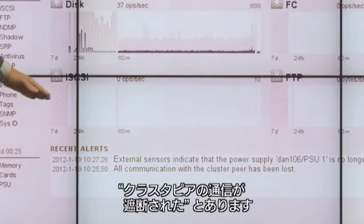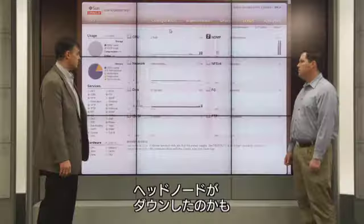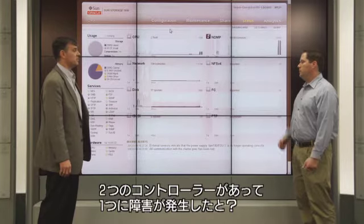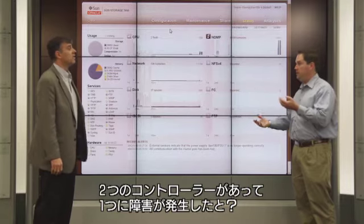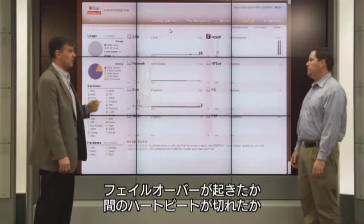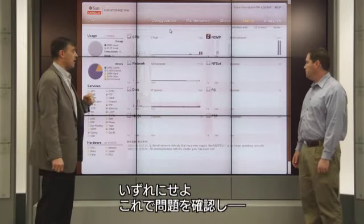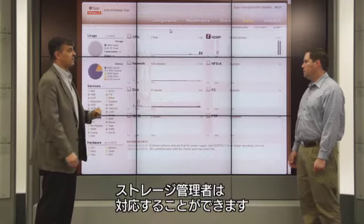What else? So all communication with the cluster peer has been lost. So obviously we've triggered a failover event in the storage appliance, and so maybe my head node is down. So this is like a system where you have two controllers, right, and one of them has failed, or at least failed over. Or maybe we've broken the heartbeat link between the two. So it tells me that I have a problem, and being a storage administrator, I know what I have to do to go fix that.